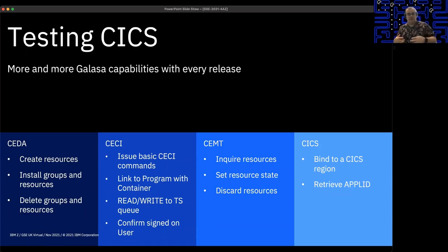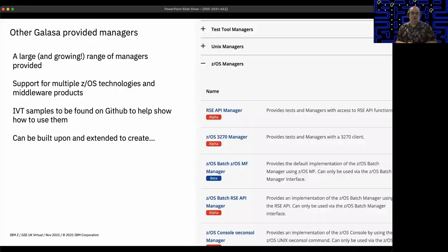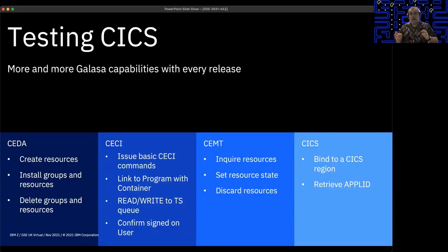So these are managers that we've used internally that we're now contributing to the project as being really useful. So using these managers, I can now think about creating a manager for my own infrastructure. And we've got customers that have done exactly this. We've got customers who have written, using the Kix managers, a set of infrastructure tests. And they've abstracted that set of infrastructure tests into a manager.